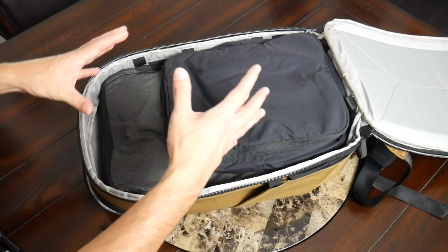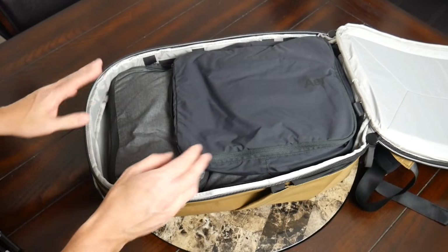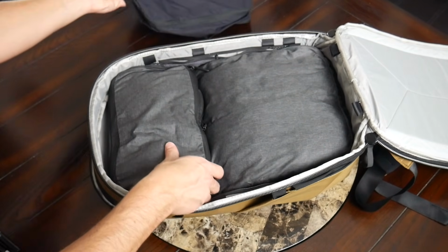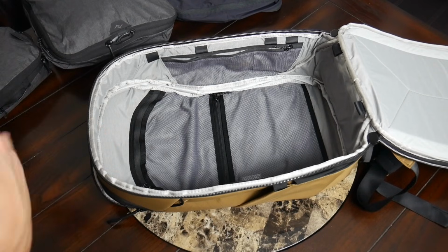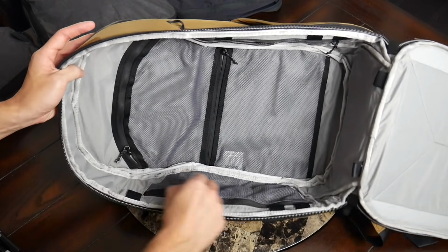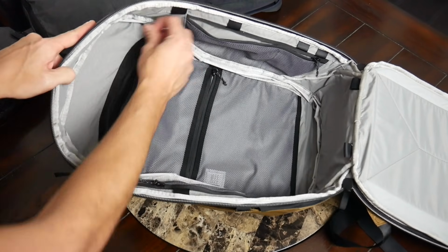And because of the simple layout that this offers, it is able to hold an impressive amount even when it's not expanded. So here I have a minimal travel loadout, an extra pair of shoes, and a packing cube. And I have Peak Design's packing cubes here, the small compressible cube and the medium size, and all of that fit in there easily. On the inside, you have some additional organization, a couple of zippered mesh pockets on the sides, and then a couple on the front.